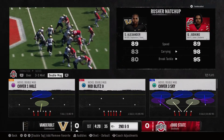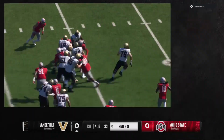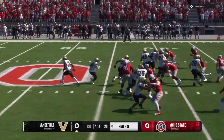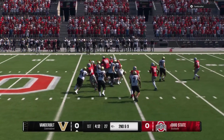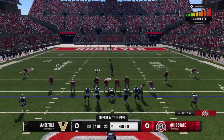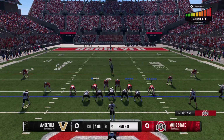And the running back didn't get much there. Nice job by the defense. You can tell they're focused in on this running back, on this run game, being physical, getting knockbacks, and limiting his carries. This crowd trying to make life miserable for this offense.